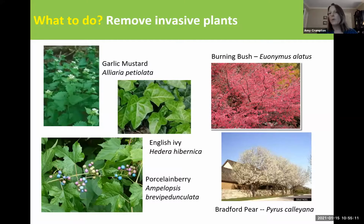So first thing you want to do is make sure you remove your invasive plants. And honestly, if all you had time to do is this, it would be huge. And talk to your neighbors about this. This would be huge, particularly getting things like the porcelain berry off of everything. These plants are problematic because they are outcompeting some of our native plants, and the berries that some of this stuff does contain do not have the same level of nutrition as the berries on the native plants. It's particularly the porcelain berry.